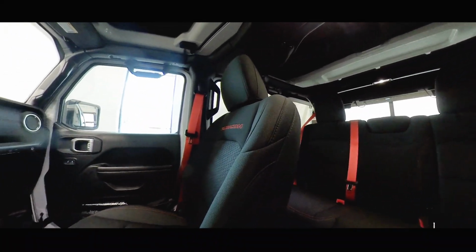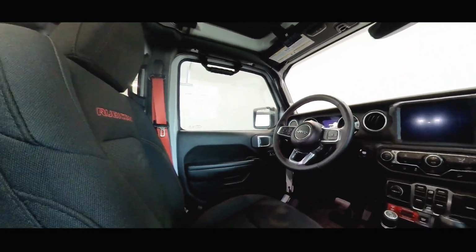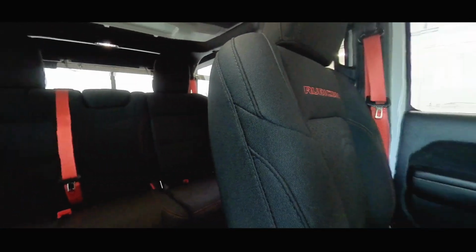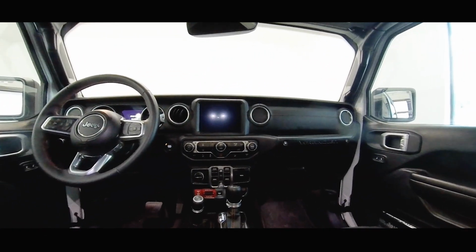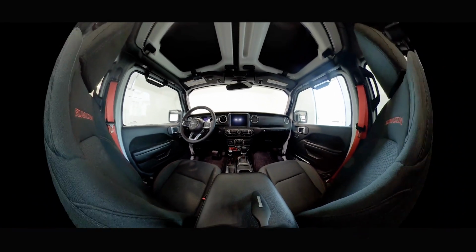I'll do some pans of the interior. I'll show you some images. I'll show you some off-roading we're doing. And I think this is going to be a great family car for D-Ray's Garage. The girls love riding around in it. It's cool. We can take the top off. We can enjoy some social distancing.